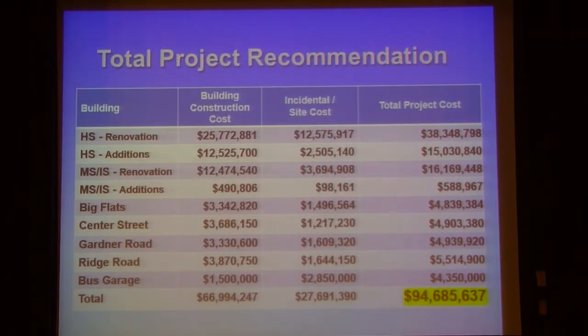So as I promised, here is, by building, the cost associated with the project. If you go back and compare those original slides, you'll see by building the cost. And you can see at the elementary schools, we stated about the same amount of money.